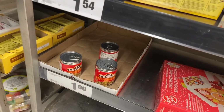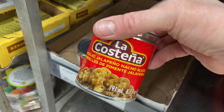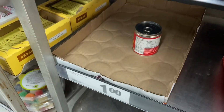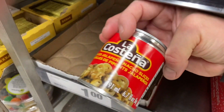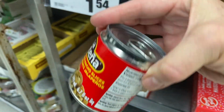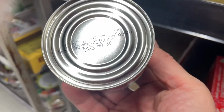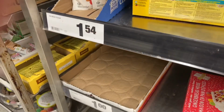Oh, we've got some tinned jalapenos for $1. And there's three of them. I'll take all three. Let's see the best before date. Well, it's not on that side. Okay, it looks to be sometime in 2025.